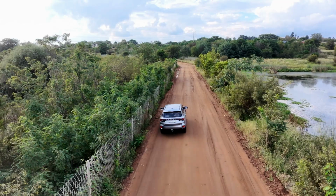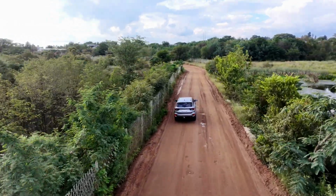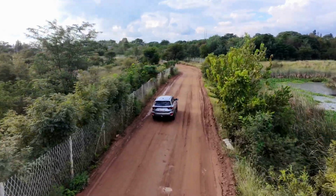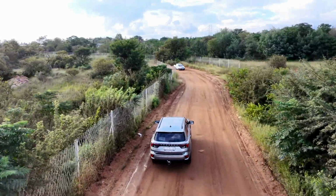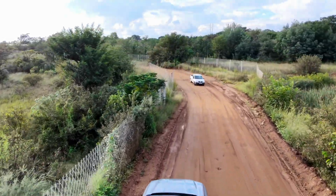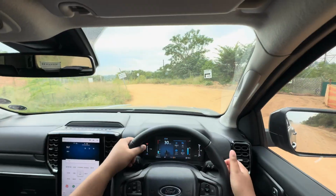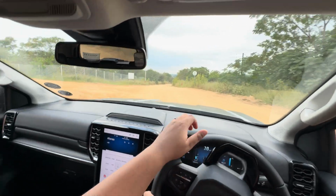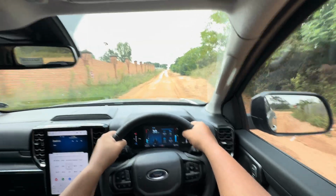Now, all the things that make this car unsuitable for everyday driving are the exact same things that make it excellent off-road. This is where it belongs. Even as a 4x2, the ground clearance makes driving on a road such as this one a breeze. Honestly, I think the XLT is the sweet spot for someone who doesn't need all the capabilities of a 4x4, but who still wants to have a 7-seater that has the ability to go off-road.